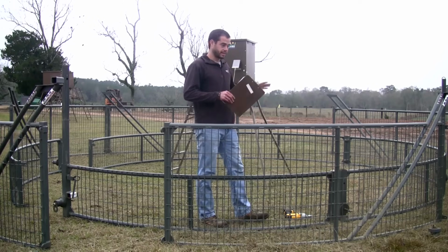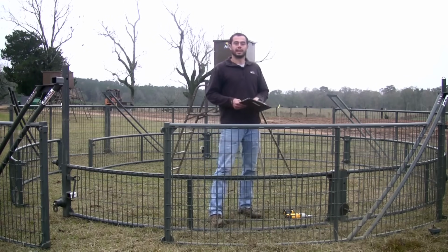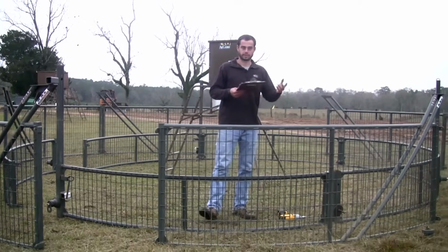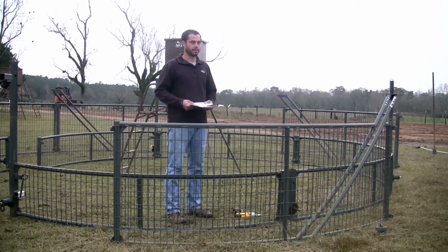Before you check this system out, it'll be just like going to the library and checking a book out. You'll come in here, fill out some paperwork, and Tyler will tell you exactly how long you have it, how much it costs per month, and you can check it out. You bring a trailer, they'll load you up and you're ready to trap.